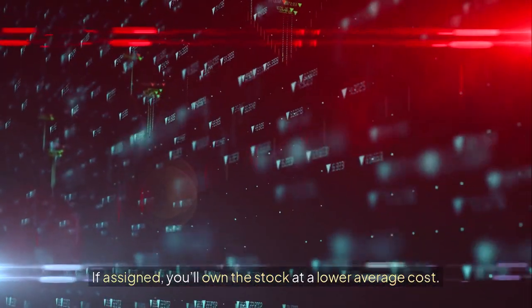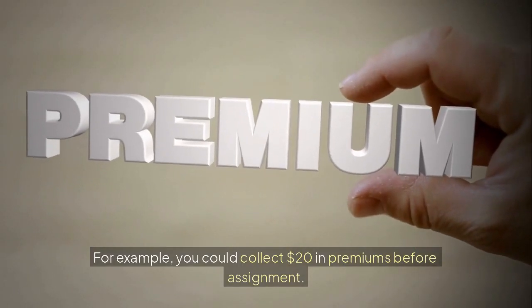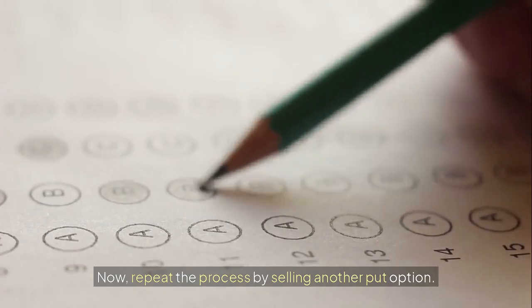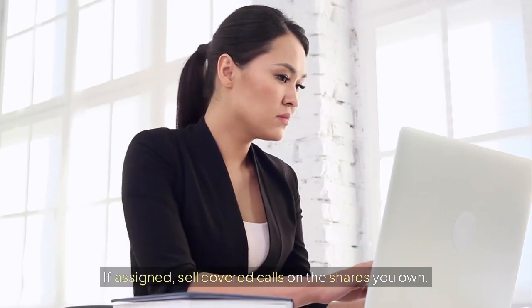If assigned, you'll own the stock at a lower average cost. For example, you could collect $20 in premiums before assignment. This lowers your effective purchase price dramatically. Now, repeat the process by selling another put option. If assigned, sell covered calls on the shares you own.